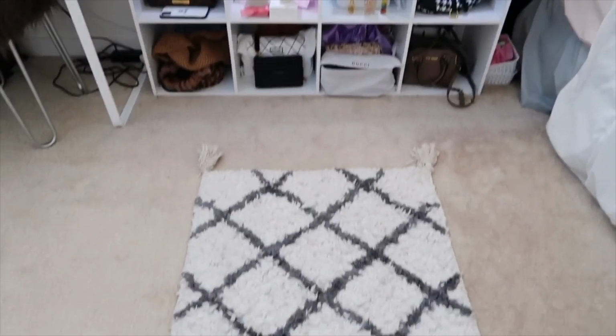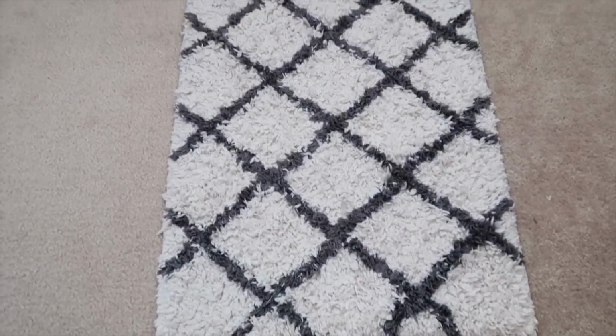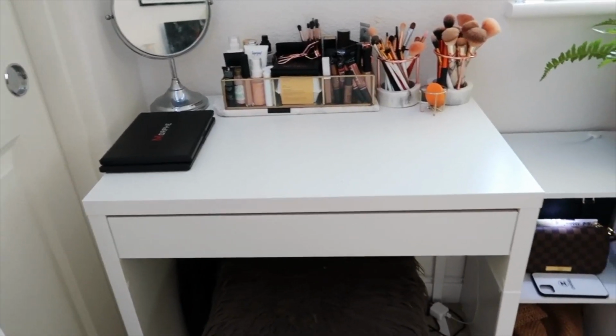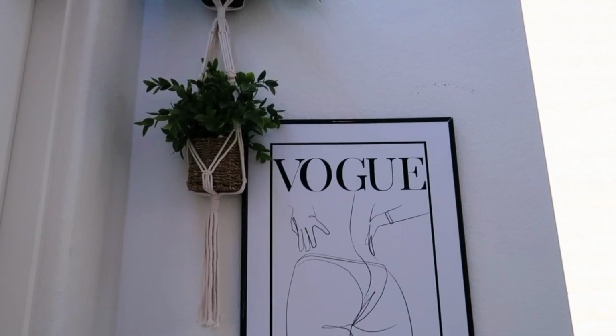And over here I have this rug I got from Marshall's. It's just this really cute white and gray rug. It's very fluffy. I do a lot of my unboxing hauls right here. Right next to my shelves I have my vanity, and this used to be in 3 other places in my room. This is also my favorite part of my room.